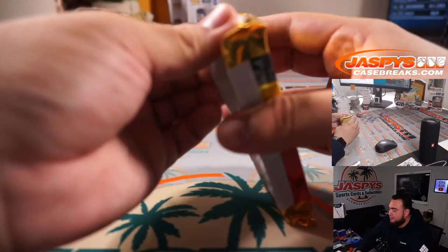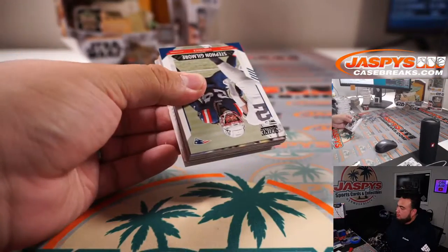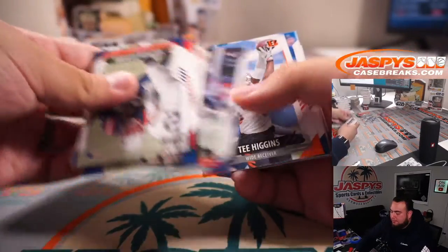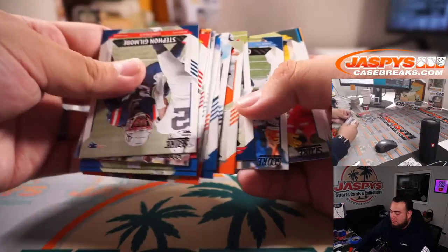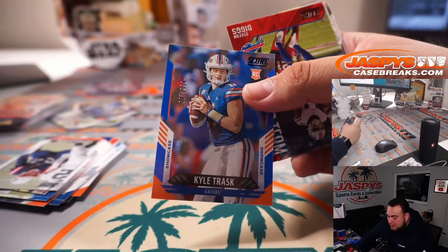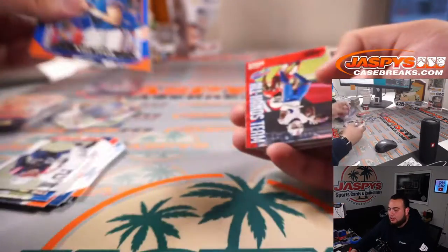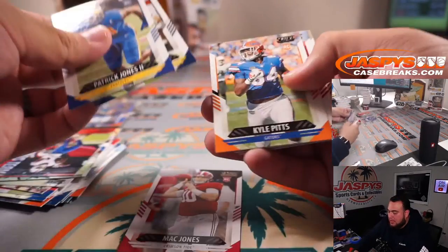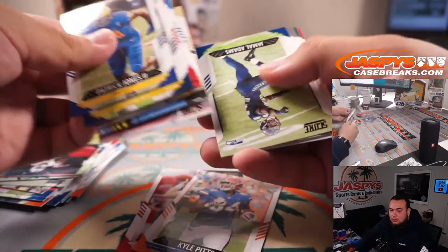Alright, guys, last pack for you, Matt. Good luck. Let's try to get that cup hockey done, guys. Nice, Kyle Trask to 100. 55 out of 100. Mac Jones, Kyle Pitts. And there you go.